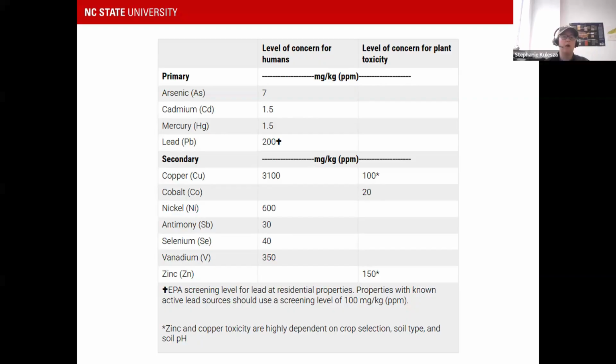That's the main reason why we added those to the list, because it is really important to understand whether you have that, since it can affect different crops and cause yield reduction. Those two are also included on your soil test report, and a general fertility sample would show you whether you have an issue there. So if you're sending samples out, you don't necessarily need to send them out for copper and zinc as well. The four main ones would be arsenic, cadmium, mercury, and lead.